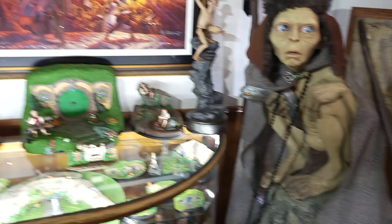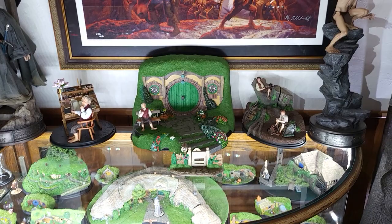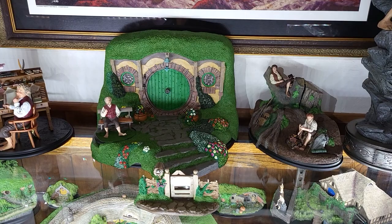And then over here, I had a bunch of the hobbit holes, and it was just too cluttered, so I just got rid of them for now. So now I'm focusing more in on these amazing Andy Mee pieces. These are just some of the greatest stuff he's done. I love it.